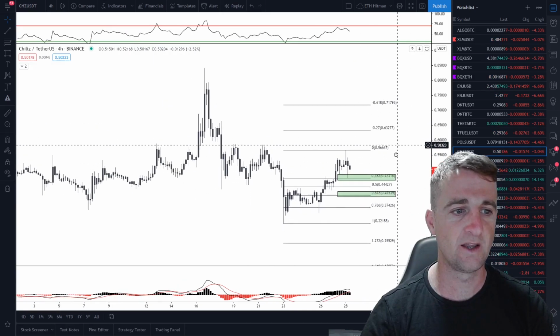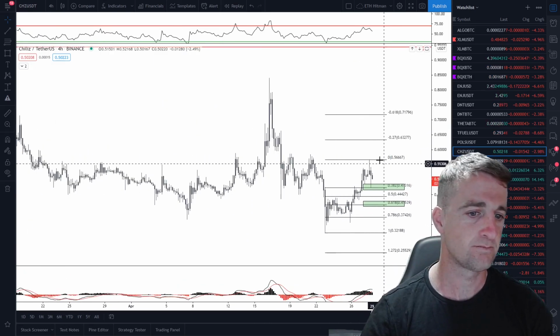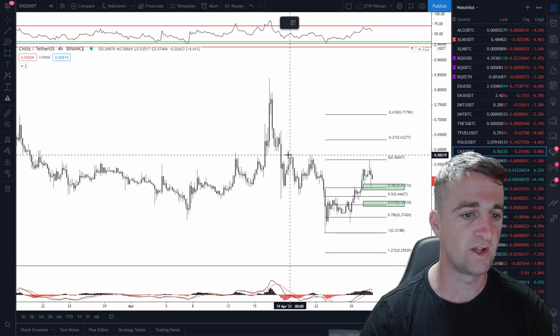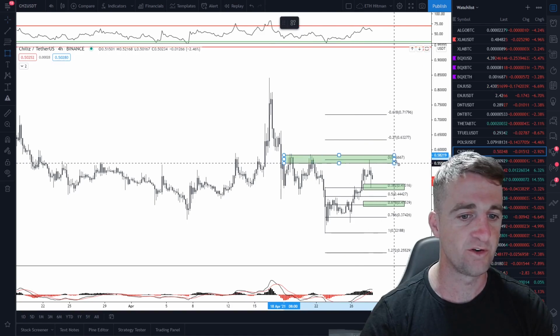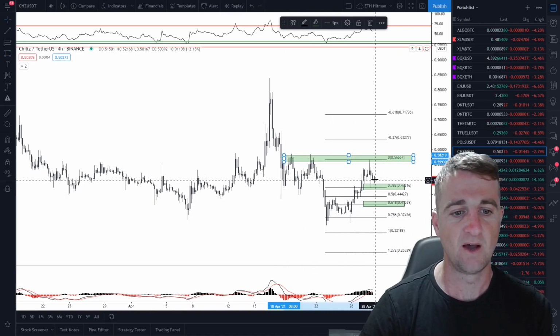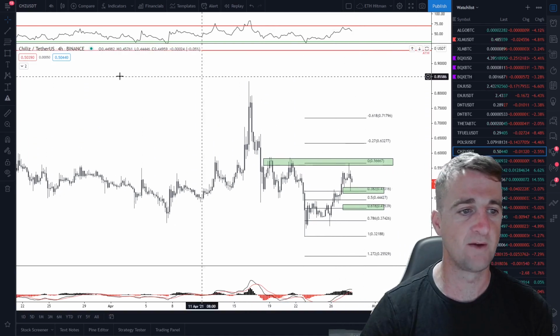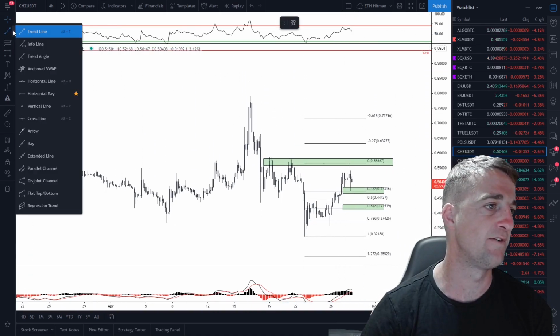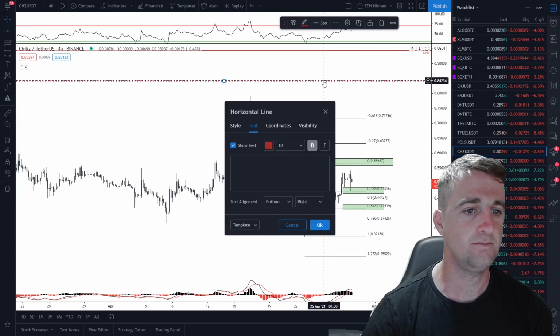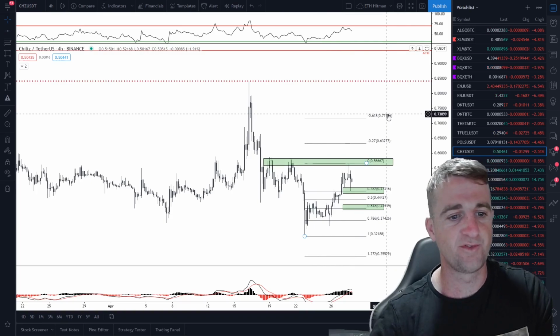In terms of targets and where we need to be, I think this is the first key area to break around here. If you look at these wicks in around this area, all the way across, we have rejected this area 1, 2, 3 times. So I think the next time that we do push through it, we can really start to target this area up here. We just put the horizontal ray on, so we'll leave it dotted. So that is the first major target.